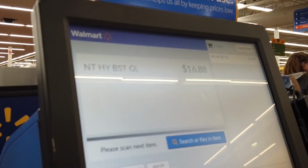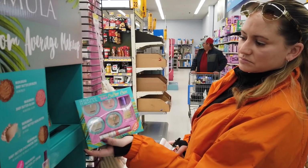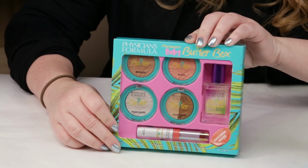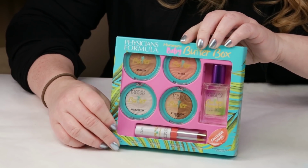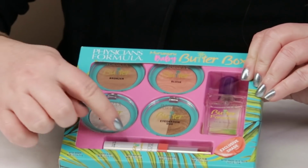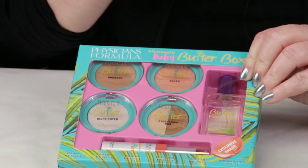So the next most expensive thing I picked out, I almost feel like I'm cheating a little bit because it's such a good deal. But I found this there, and it's a cool set. It's the Physicians Formula Butter Box. With this, I got a highlighter, bronzer, blush, an eyeshadow, and a lip product, and even a perfume, which I'm never going to use. And this was about $15, $14.88.